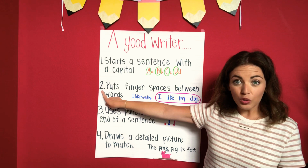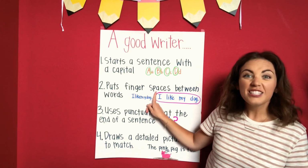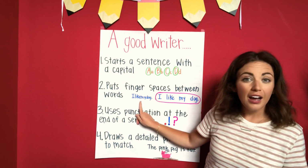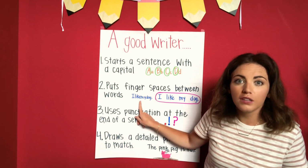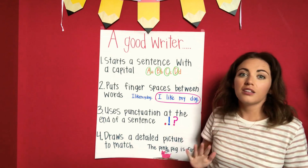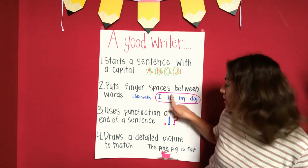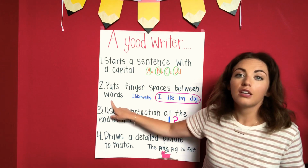The second thing that a good writer does is a good writer puts spaces between words. So here Miss Norman kind of showed you 2 examples. Here's the first example. This is a sentence. I can't read it. Can you read it? No, because this writer forgot to put finger spaces. But look at this one. Oh my goodness, I can read it so easily because the writer remembered to put finger spaces. And I can see that it says, I like my dog. Because look, between every single word, there's a space. So don't forget finger spaces between every word.